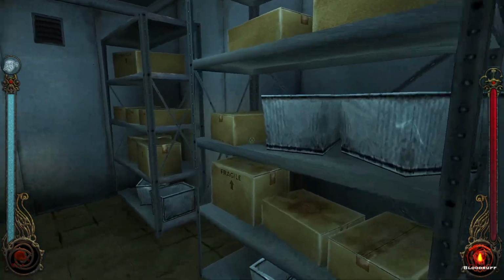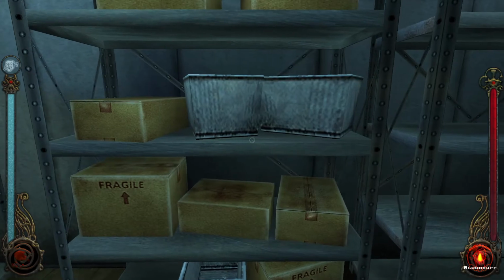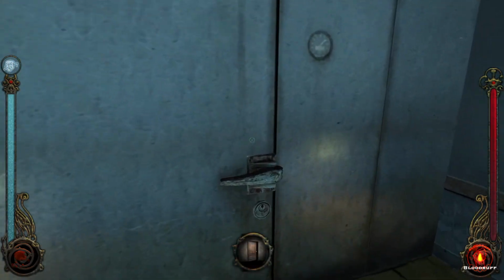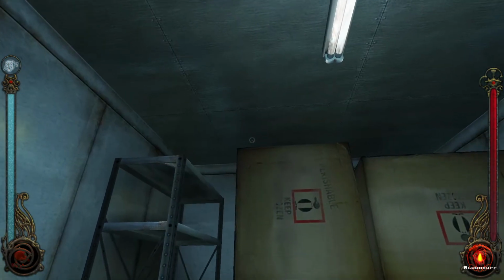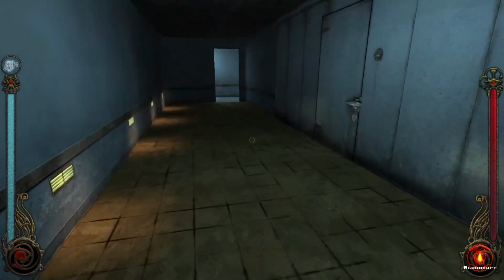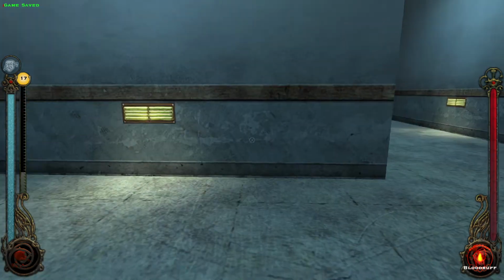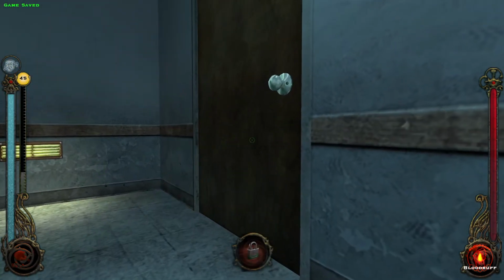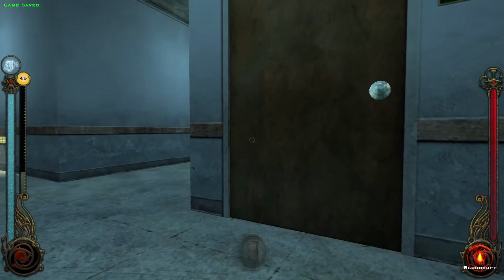Any other secret things in here? Perishable. It doesn't look like it. I don't see anything glowing for clues for where Lily might have gone to. Although if they killed her, they wouldn't have a body, would they, really? Let's save. There's somebody back here. Can I not open this one? Okay, I guess not.